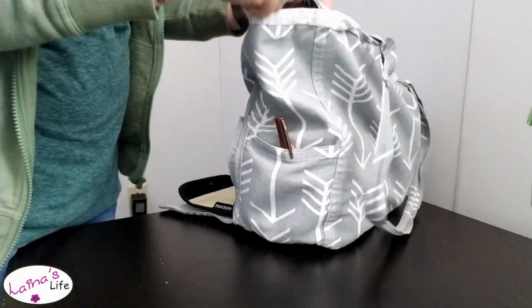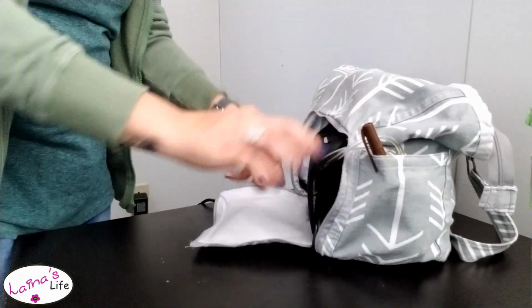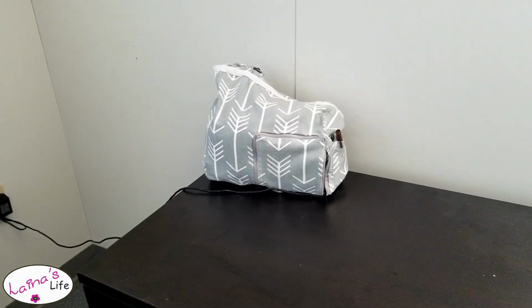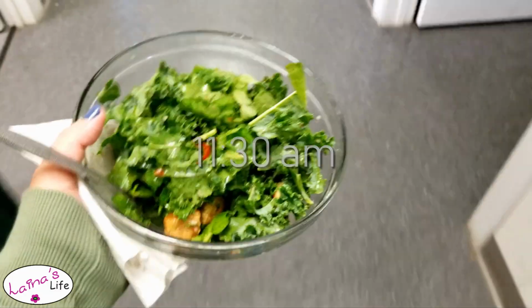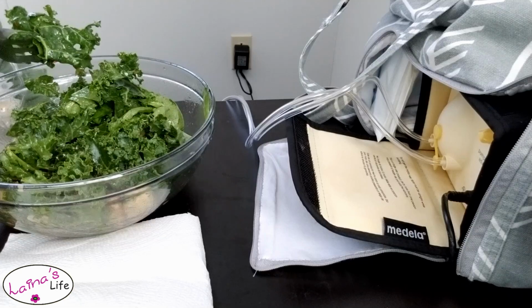I keep my actual pump out on the table in the back office where I pump. I just close it all up when I'm not using it. It's more like a conference room, so it isn't used a ton, but I just like to cover up my pump to make it look a little neater sitting on the table back there. I pump while I eat lunch too, although it's kind of awkward leaning over a table to eat your food with these pump parts attached to your chest.